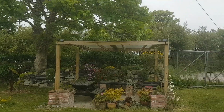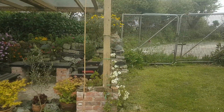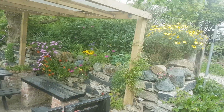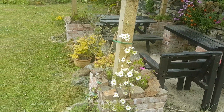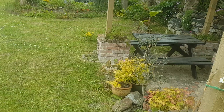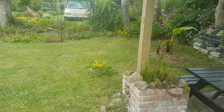And here we go, the pergola, some beautiful flowers. Yeah, at last we've got some growth around the pergola, so beautiful flowers on those. Hopefully they'll reach up into the pergola pretty soon. But yeah, everything's doing okay.